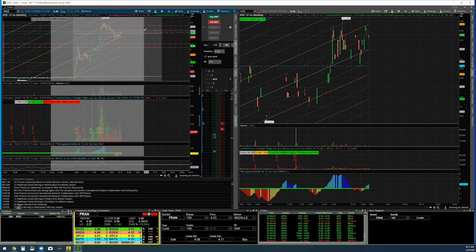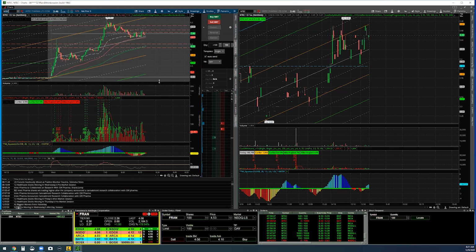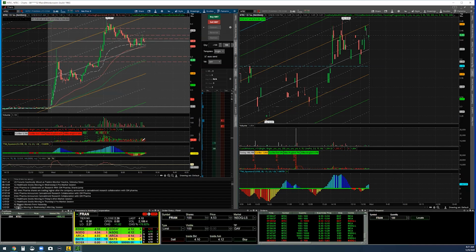NTEC, on the other hand, does arguably look a little heavy. I mean, there was quite a bit of selling in this kind of pop move, which makes me fearful for the longs that this is going to break out of this formation and just plow down.